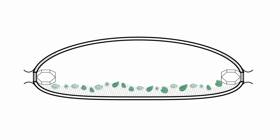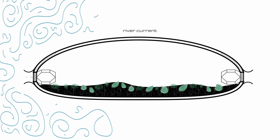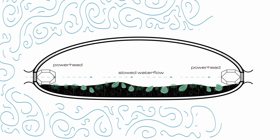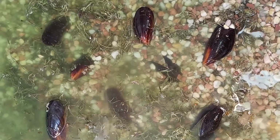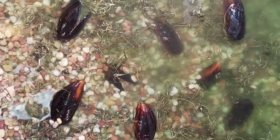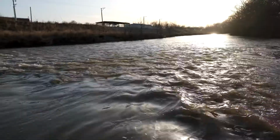The mussels are placed within the container among the sediment at the bottom. This sediment is clean and contains common river materials for them to consume. Next, water is moved into the bed from one side to the next by the power heads, which circulates the water much like an actual river while filtering the pollutants. Finally, the juvenile mussels are laid within the sediment to begin their journey into adulthood. Providing this protected pod for the young mussels to grow in is critical because of the contamination and turbulence of the water within the White River currently.